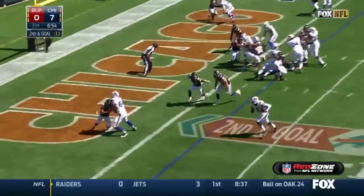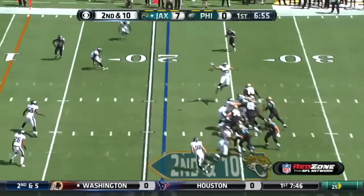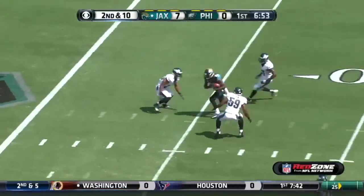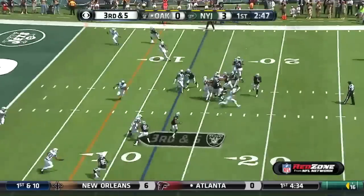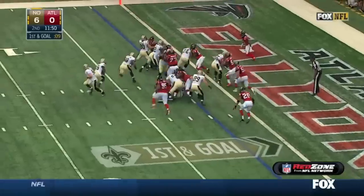Second and goal. Manuel into the end zone. Once again, Vereen to the end zone. Check that first quarter. Hearns makes another catch. Still going. And he's in. Gets rid of it in a hurry. And one up the middle. Robinson, the back who gets it.